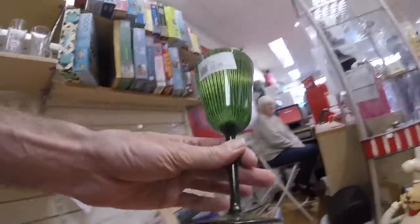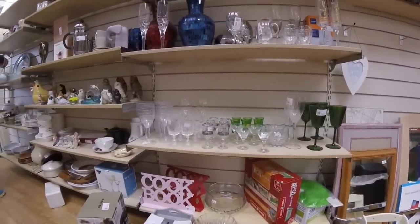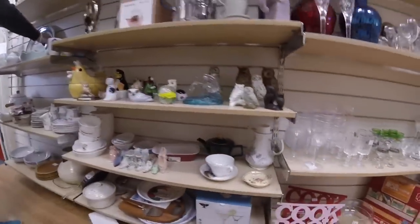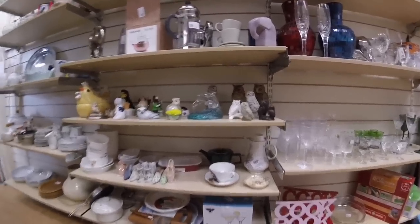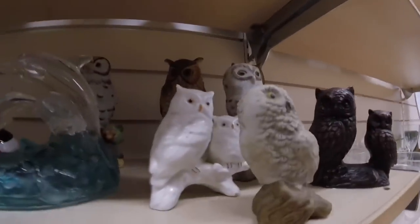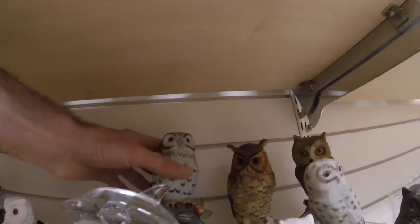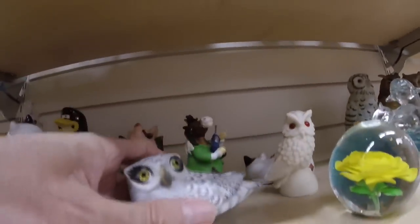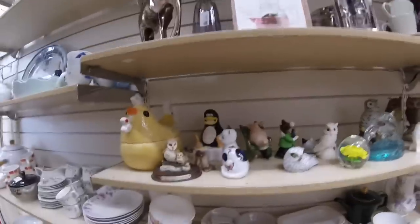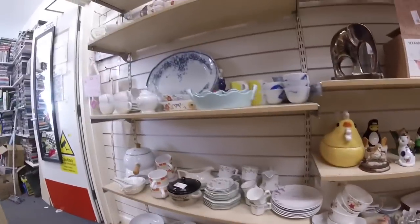I thought they were glass, they're plastic. Instant owl collection. There's loads of them, there's more. Someone's donated them all, haven't they? Someone collected owls.